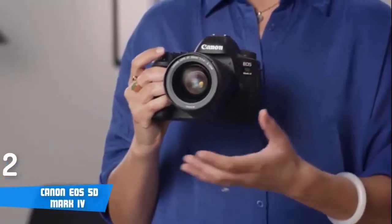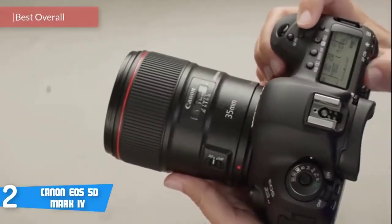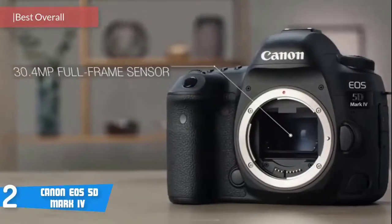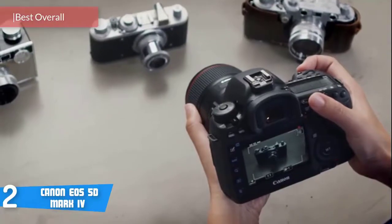At number 2, it's the Canon EOS 5D Mark IV. The Canon EOS 5D Mark IV is a premium full-frame DSLR camera with exceptionally powerful specs that gives the camera an advantage when compared to the other cameras in this price range.